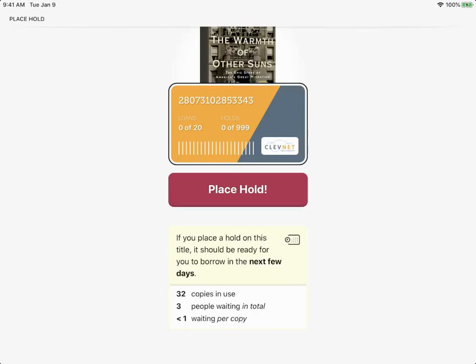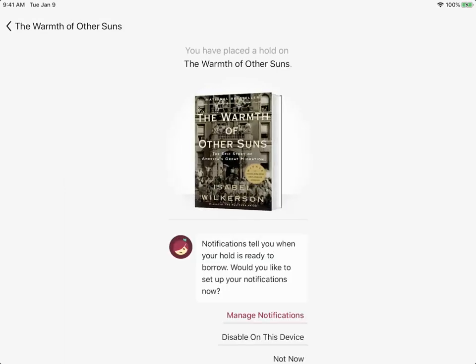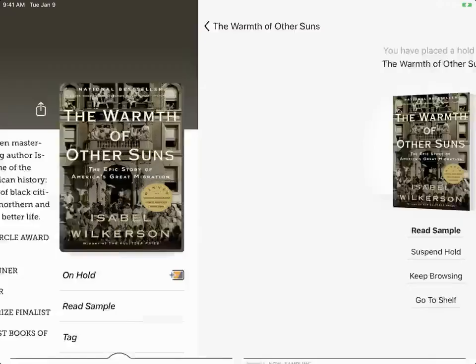So it's also telling me it should be available in the next few days. So that's a good thing. I'm going to go ahead and tap place hold, and that is placing a hold for me. Okay, so it's asking me a question down here about notifications. I am just going to say not now to get out of here. To get back to our main screen, I am going to tap on keep browsing.